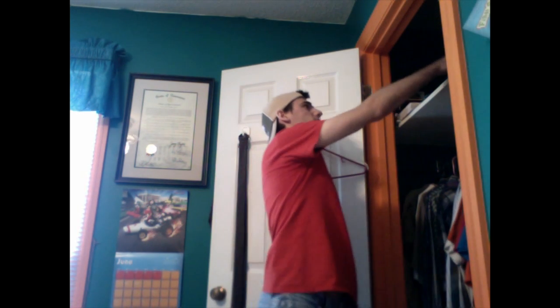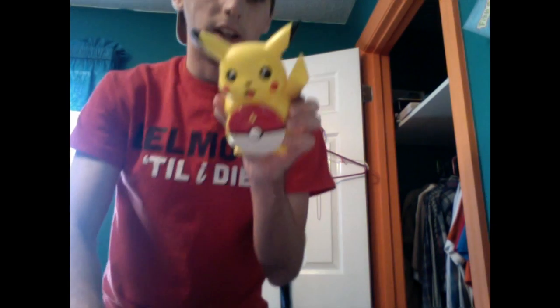It's Monday. This last weekend I decided to go home, which has inspired me to look through some of my old things. So the first thing I have up here is this Pikachu calculator. On the inside of the Pokeball, there's all the buttons and stuff. It doesn't work. I think it just needs new batteries, but there's this little speaker here on the back, so I guess that means it talks.